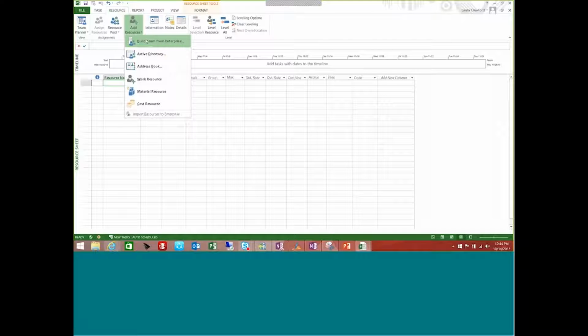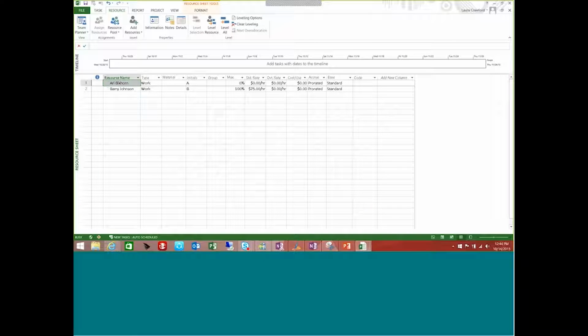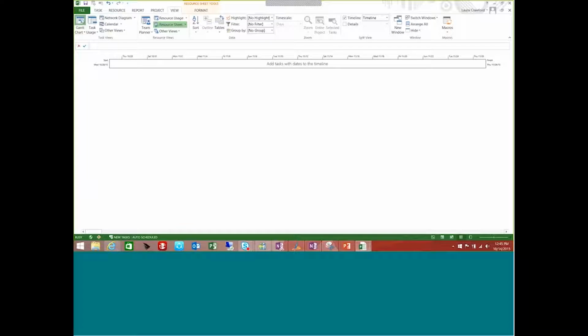All right, so I'm going to go ahead and add my resources. It's going to take a second to open up here. All right, I'm just going to select a couple of people to add here. All right, click OK. Now you'll see my resource sheet is populated based on the information in my enterprise resource pool. I am connected to the server, so I am using enterprise resources. If you're using Project Standard, you're just going to be typing in names and any rate information that you have. All right. Going back to my Gantt chart view so I can look at my resources here.